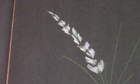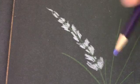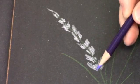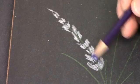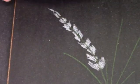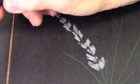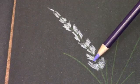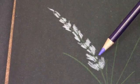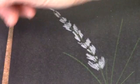So watch what I'm going to do. I'm going to take my purple and I'm going to go right over the top of my white. I'm not going to try to cover up all the white because I think it's kind of cool on here where we see little bits of the white showing. So I'm going to go over some of the white. I might even go over some of the black paper in between. So I'll get all these different shades of purple showing up.